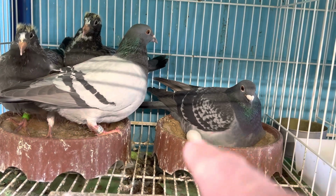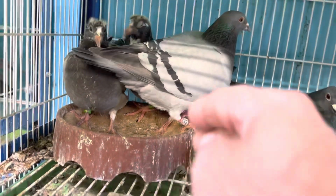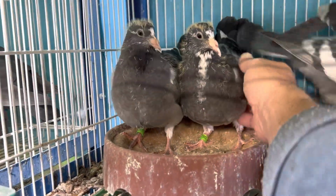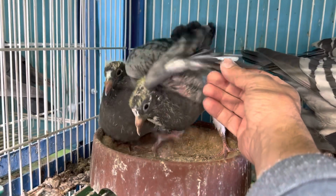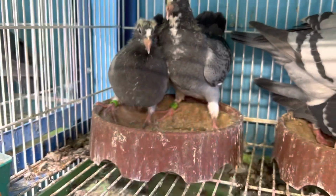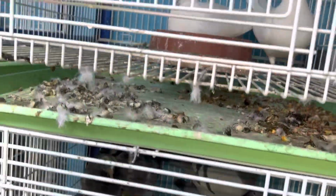That's a fake egg right there, and she's sitting on another fake one. These gabbies are beautiful. Look at these. Look at the nice colors on them. Just beautiful. Nice birds. And the first one was like that too. And that went to Jose. He's going to race it.